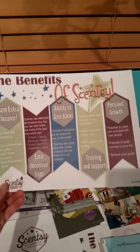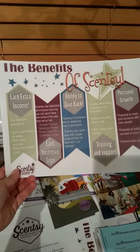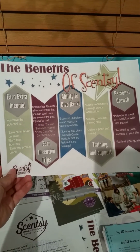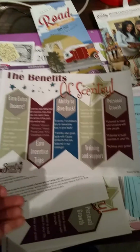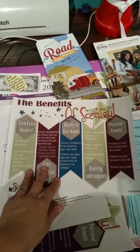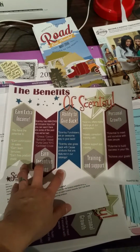And then I blew this up. I always love this flyer. Can't take credit for it, but I'm one to not reinvent the wheel and utilize what's already done. Saves me time. I unfortunately am not that creative and don't really know how to do stuff like this. So thank you to whoever made this and everybody that is creative and does it.